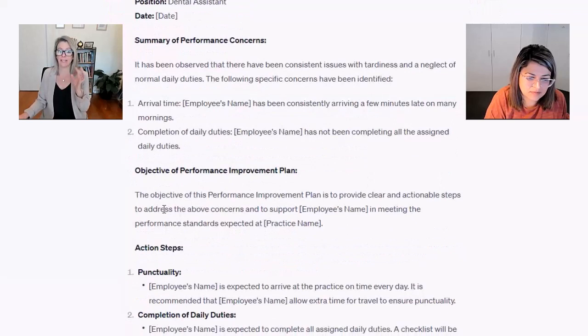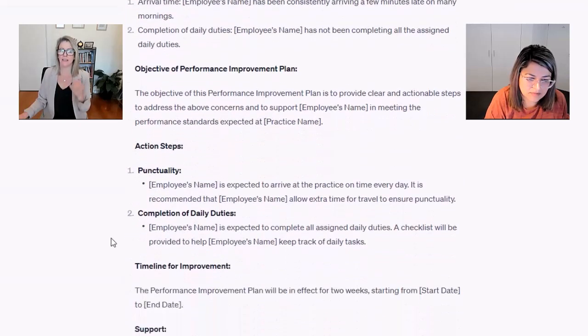Objective of the performance plan. The objective of this performance improvement plan is to provide clear and actionable steps to address the above concerns and to support the employee in meeting the performance standards of the practice. Action steps. Number 1, punctuality. Employee name is expected to arrive at the practice on time every day. It is recommended that the employee allow extra time for travel to ensure punctuality. Number 2, completion of daily duties. Employee is expected to complete all assigned daily duties. A checklist will be provided to help keep track of those daily tasks.